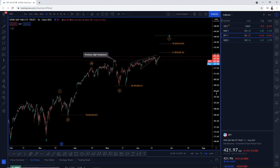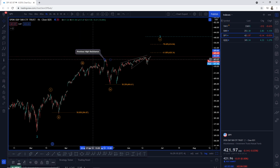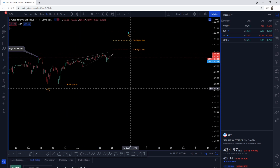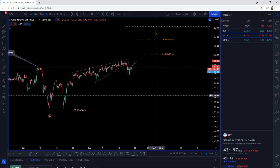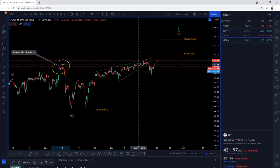So just got to keep that in mind and be careful when you are picking your expiration date. As you notice here, the previous high is now acting as resistance. We trended up higher, we made a new high, we failed to hold support. This was the previous high. We broke above it. We held support momentarily. We broke up again, but very slightly, not with high conviction.